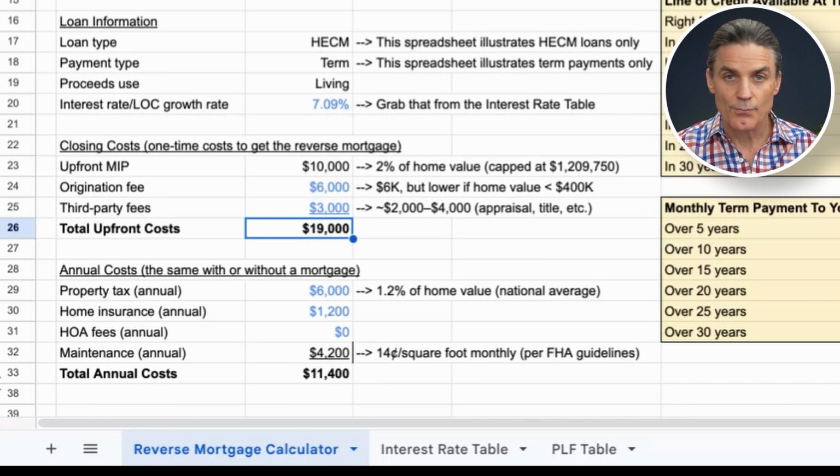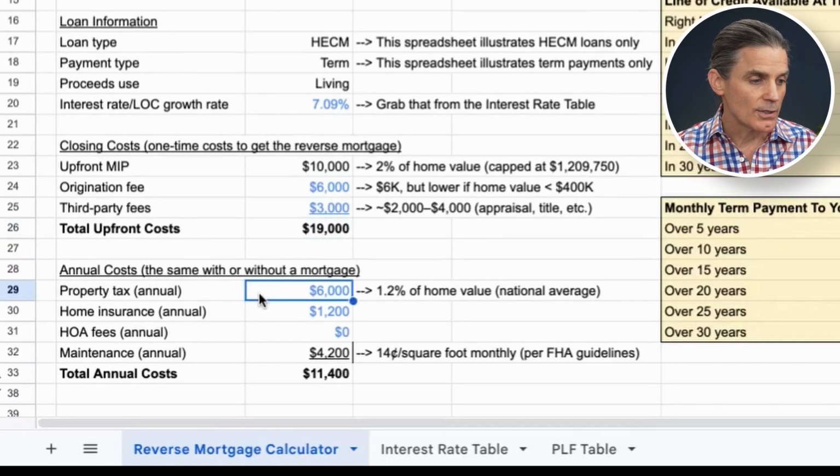They tend to be between 3 and 4% of your home's value. With a traditional mortgage, that ends up being 2 to 3%. So reverse mortgage closing costs are a little bit higher, but that's primarily because of the mortgage insurance. Then we'll look at annual costs.